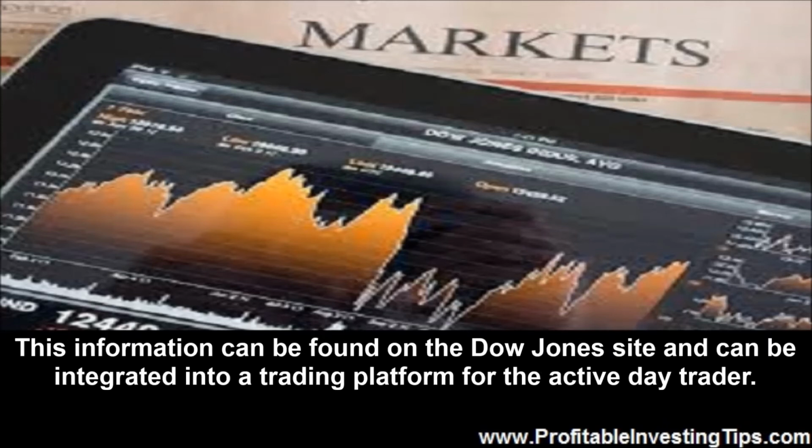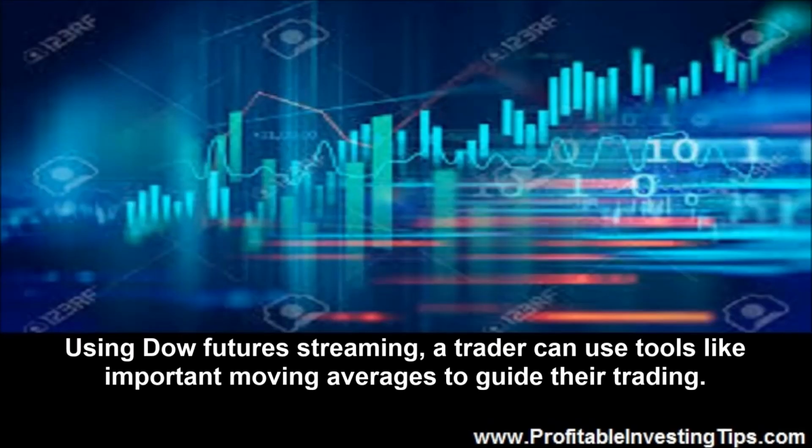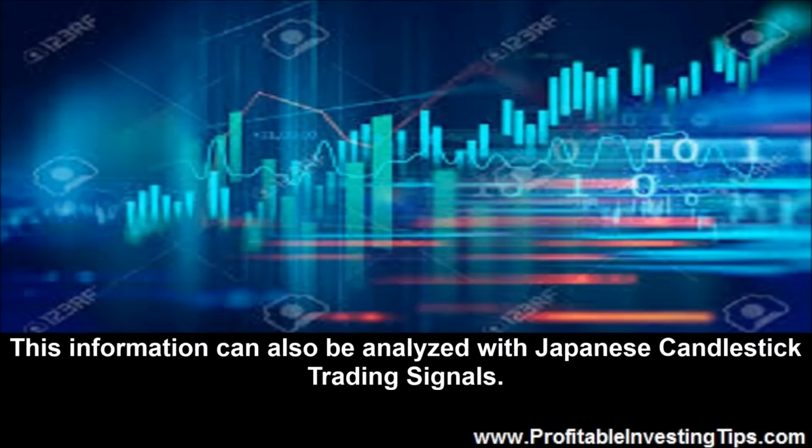This information can be found on the Dow Jones site and can be integrated into a trading platform for the active day trader. Using Dow Futures Streaming, a trader can use tools like important moving averages to guide their trading. This information can also be analyzed with Japanese candlestick trading signals.